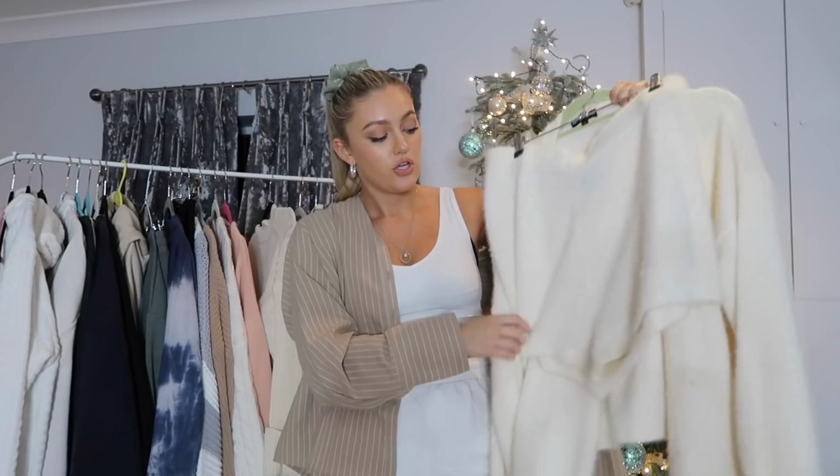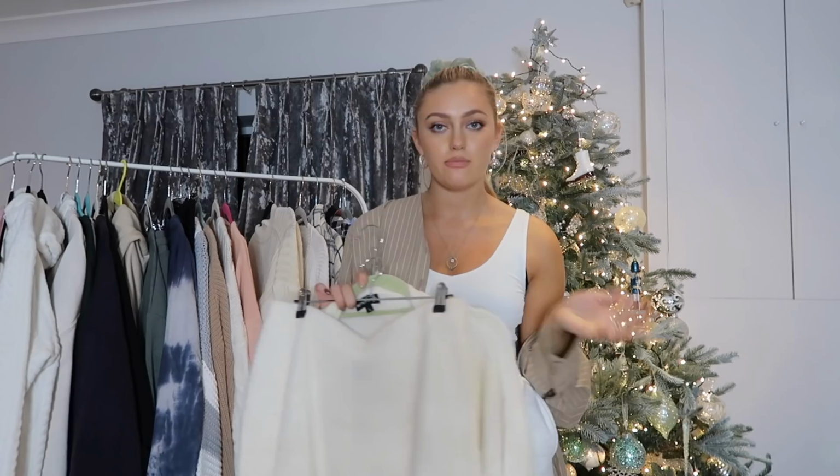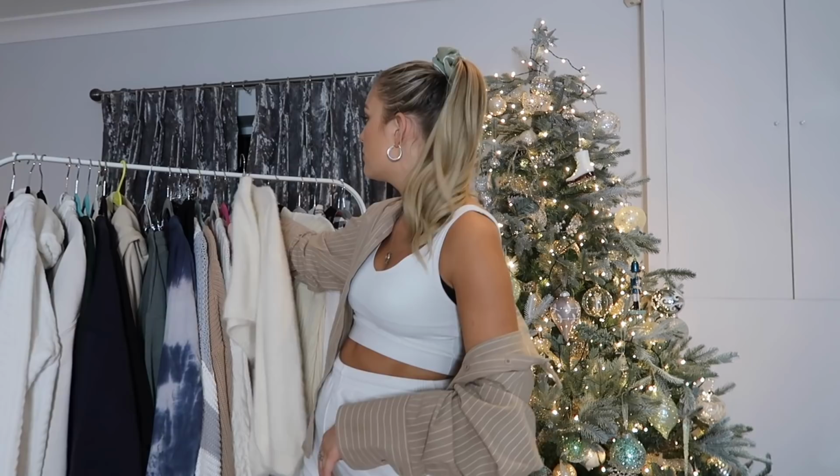So yeah, love this from Pretty Little Thing. It's another most worn item from me. And again, I think it would make a great gift for Christmas. Just a lovely little loungewear set for someone to open on Christmas Day.